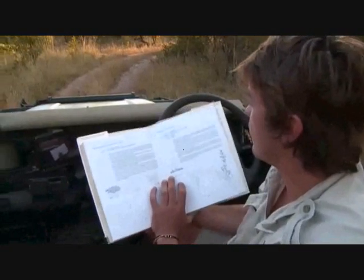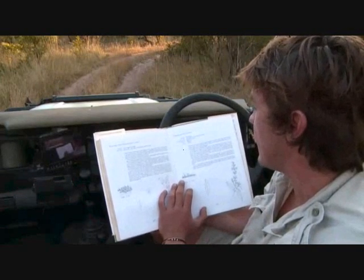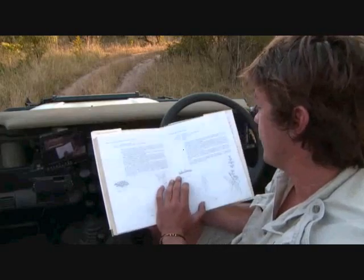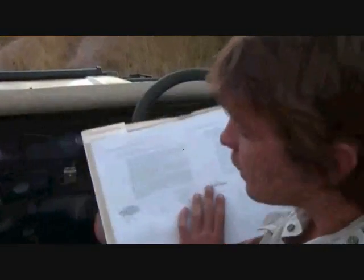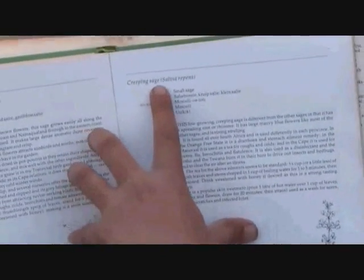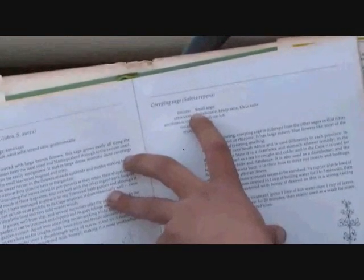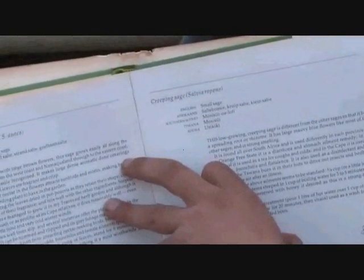So, this is quite an old book, but it's called Creeping Sage or Small Sage, and it's a Salvia repens. A creeping sage or small sage. Some of the newer books, it's called a dwarf sage, but there we go. Salvia repens. I hope that answers the question for you.